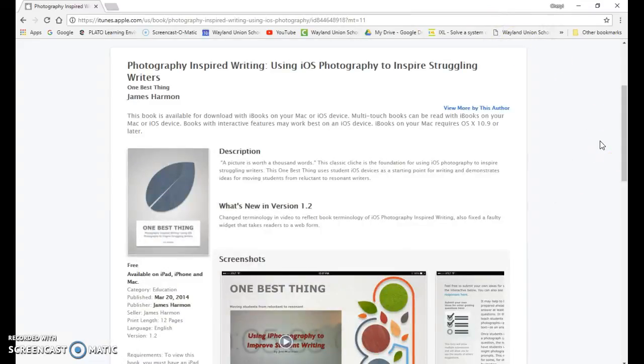So I encourage you to stop and take a look at this book. Like I said, it's free and it's in the iBook store. And I think it's going to help you, no matter where you're at, to bring your students a little bit more ideas when it comes to writing, whether they take the picture or whether you take the pictures for them and help inspire them.